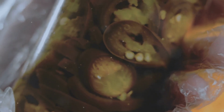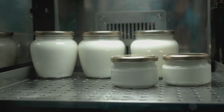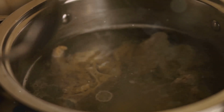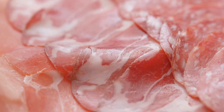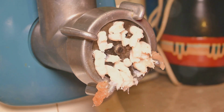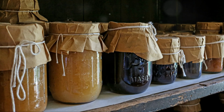Fat sealing, nature's airtight container. In Romania, fat isn't just a cooking ingredient, it's a vital preservation tool that has been used for centuries. Known as conservarea in untura, or preservation in lard, this method involves submerging cooked meat in melted fat to create an airtight seal. The solidified fat forms a protective barrier against bacteria and oxygen, which are the primary causes of spoilage. This technique is a cornerstone of traditional Romanian food preservation, especially in rural areas where refrigeration wasn't historically available.